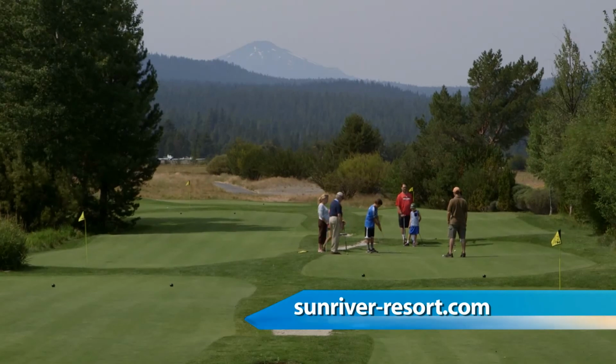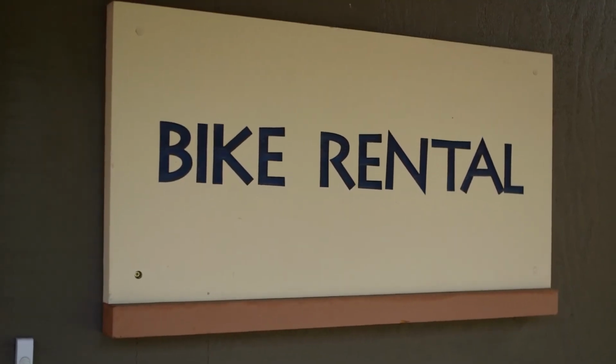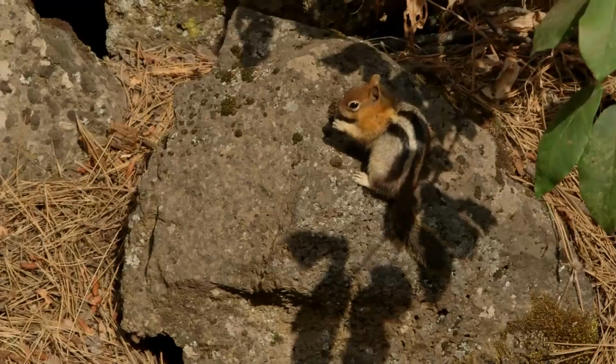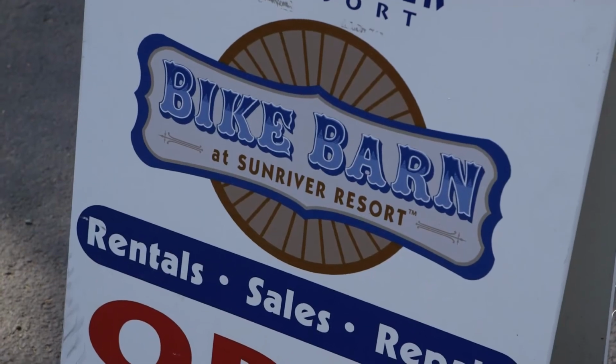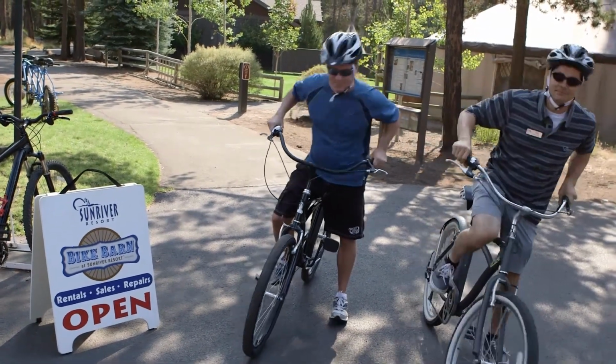From golf to bike riding, that in and of itself, with 35 miles of pristine bike trails throughout the town of Sunriver and all adjacent to the Deschutes River. We have over 400 bikes in our bike rental shop. I'm kind of dying for a workout. I'm thinking that's good for me to do next. This is Rob, he's the director of recreation. Let's go biking. Let's do it.